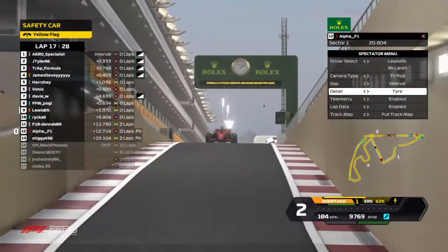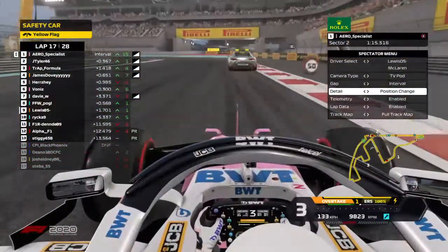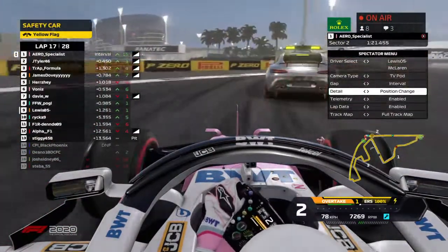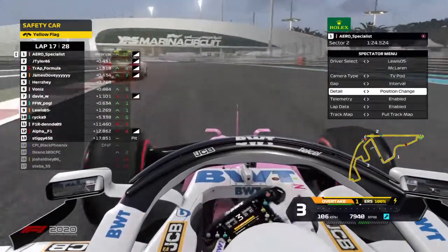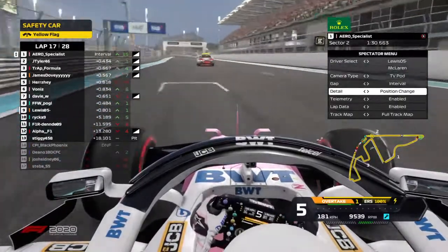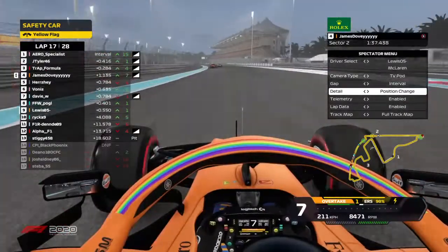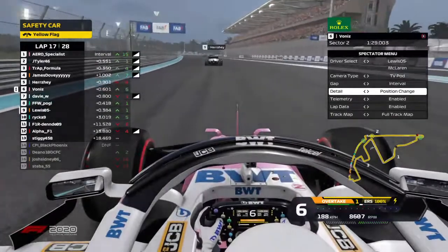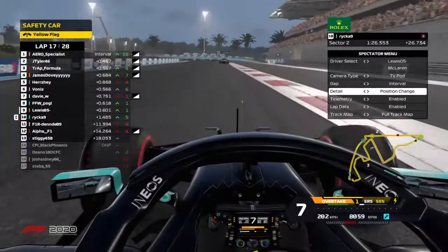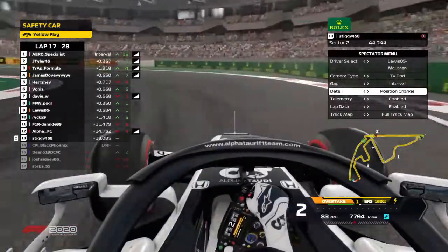But let's, while we are under the safety car, have a look at position changes. Aero Specialist started down in P16, is now leading the Grand Prix behind, of course, Burt Mylander in the AMG GTR safety car. As Jay Tyler is gone up 1 position, Trap Formula is up 4. James Dovey's up 7. Heresy is down 4. Oh, they've got the glitch. Vonis is up 6. Davey is down 1. Poggle is up 1. Lewis is up 1. Riker's up 5. Dende is down 6. And Alpha is down 4 positions. And Stiggy is exactly where they started.